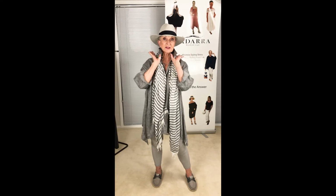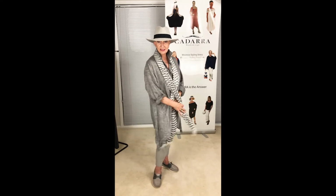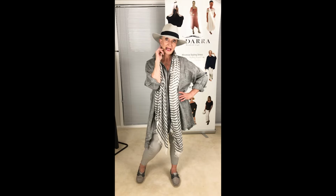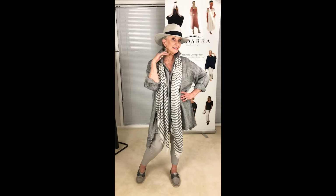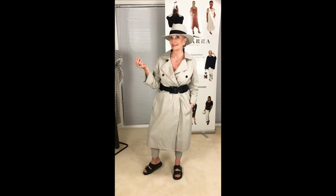I had it made. It's got a little stiffened collar, so it stands up nicely. And of course, accessorising is the key with everything I wear. So I'm accessorising with my cute little hat, my little chunky earrings, and my little stripy scarf. So there you go. That's look number 2. Wait for number 3.